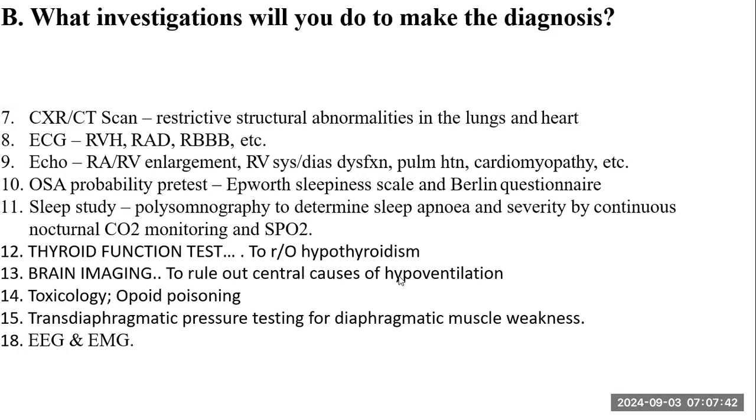This polysomnography basically will just determine the sleep apnea, and it also determines the nocturnal carbon dioxide, monitoring also the SpO2 in this patient. This can actually help us differentiate between the central sleep apnea and also the obstructive sleep apnea in this patient, because what happens is that we can actually have an overlap of an OSA with OHS.